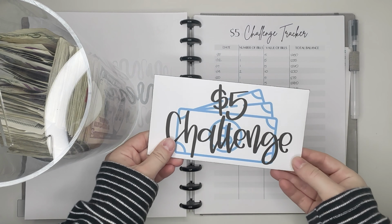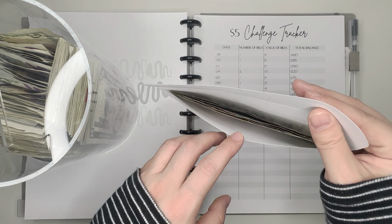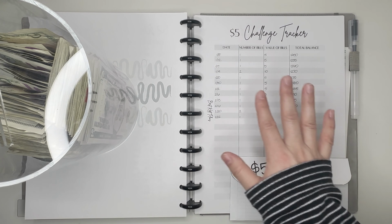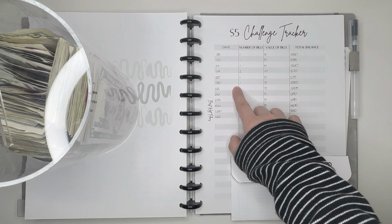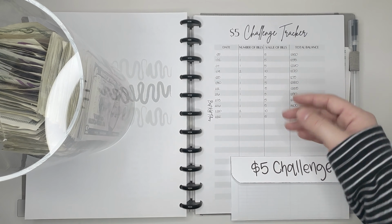I have an envelope. I put them all in this envelope. I don't update the tracker on the back because that just seems monotonous to me. But now that it's the end of February, I'm going to take all these fives and I'm going to put them in this container, and then we'll start over for the month of March.